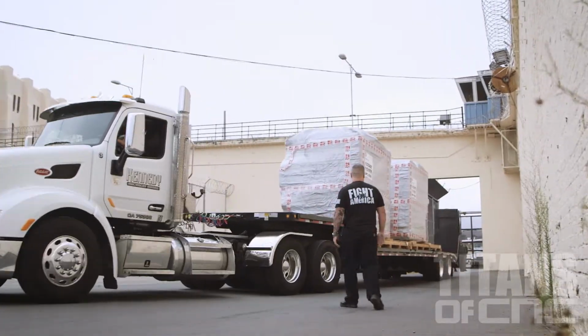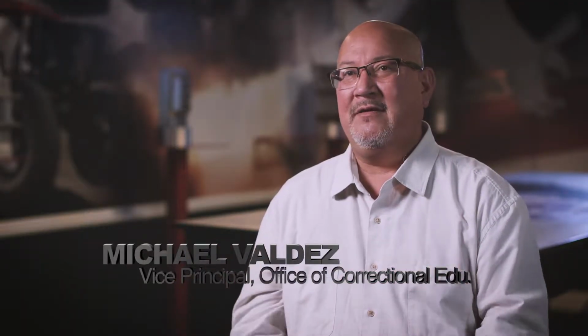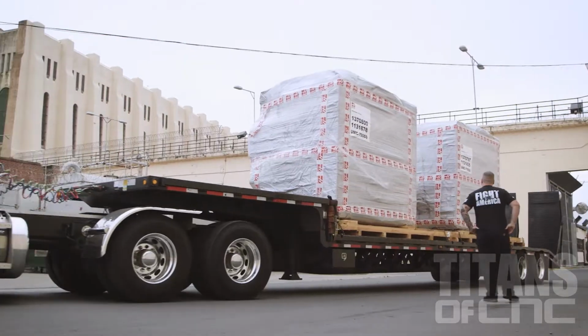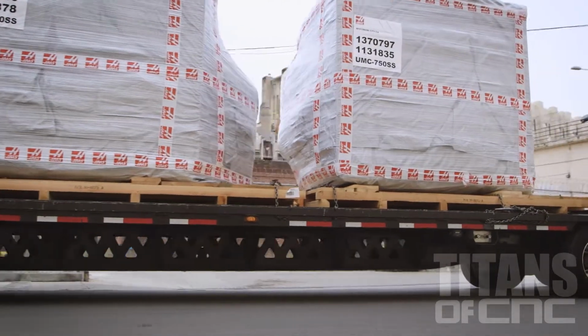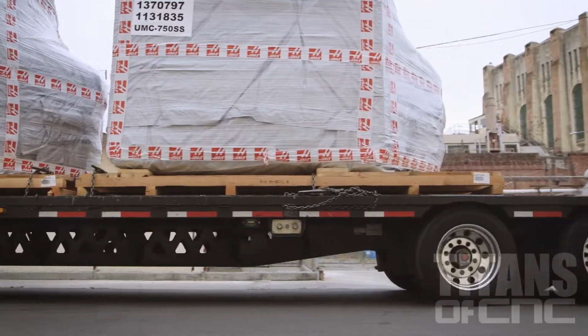I give a call to Titan, and I'm like, Titan, I know we wanted more machines. What do you want? And I don't even think I said, what do you want? It was like 2 UMC 750 super speeds, boom. And Titan basically says, that's the next level. When these guys can design, program, and machine their own components on those 5-axis machines, they can get a job anywhere.